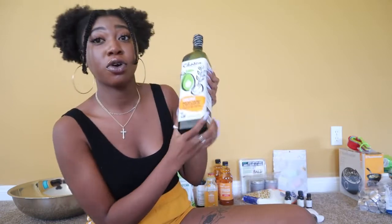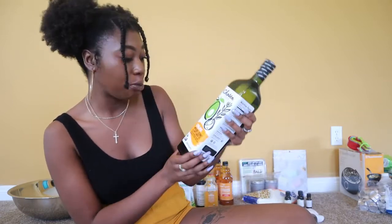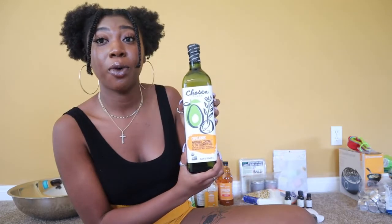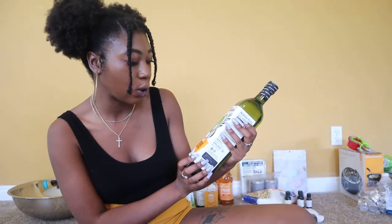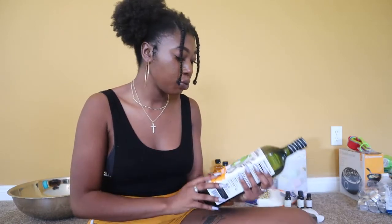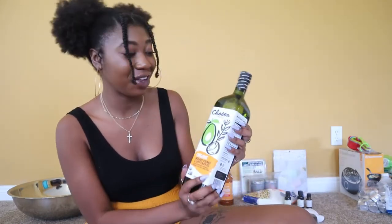These were only about $7 for this whole bottle. It's 33.8 ounces, and when we had talked about making products, we had said that we wanted to use light oils like coconut oil, argan oil, aloe vera oil, avocado oil, things like that. All these oils are not only light and easy to put into products, but they're also really good for your skin. So when I saw this oil by Chosen Fruits Brands, I was really excited.